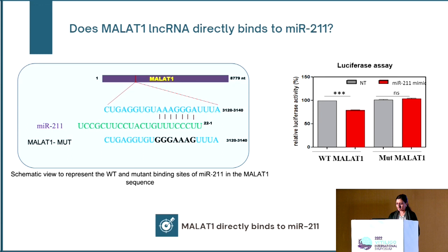So here what we did was, we either took the MALAT1 wild type construct, which had the normal sequence for binding microRNA 211, or we specifically mutated that sequence, and we found that MALAT1 could bind miR-211 only in a sequence-specific manner.